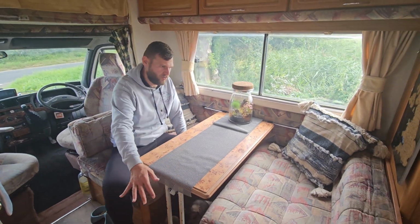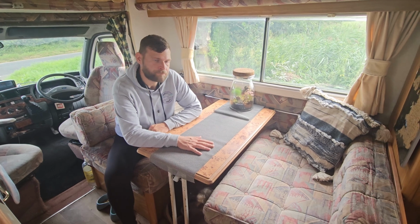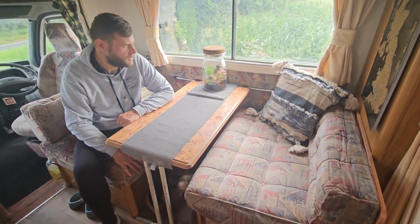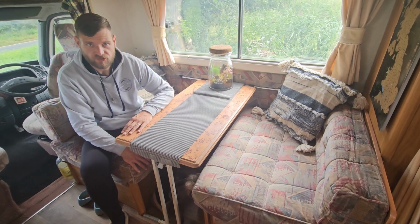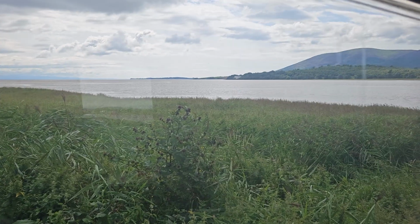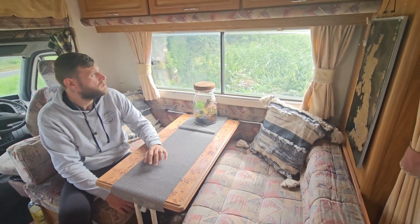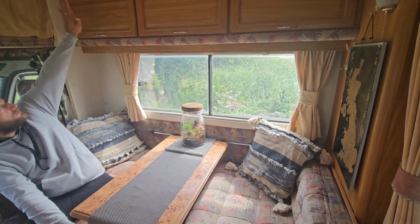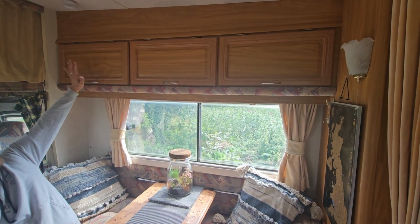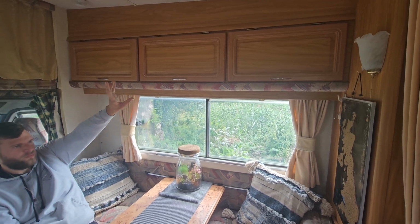As you can see, there's plenty of space. We've had quite a few people around. But this also turns into Andrew's bed. So these 2 cushions go in the middle and this table gets put down. Yeah, Andrew loves his little bed. And we also have an amazing huge window where we get amazing views. Above we have storage. We have a lot of storage in this van.